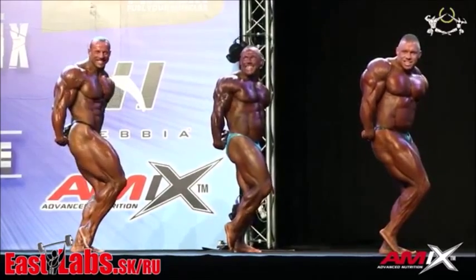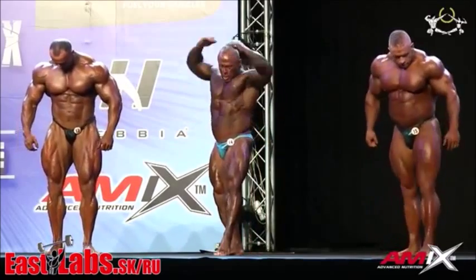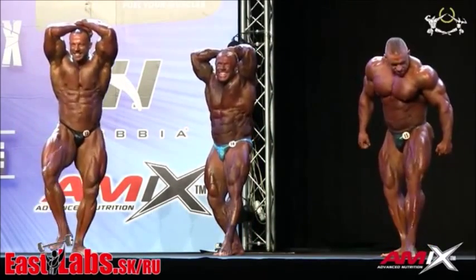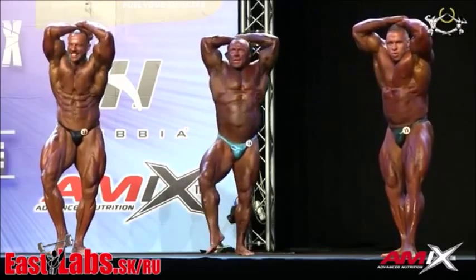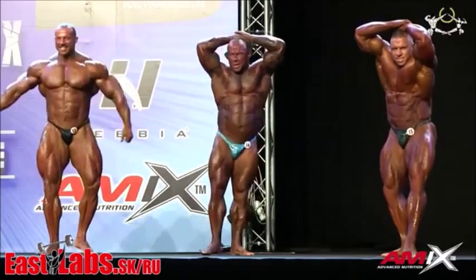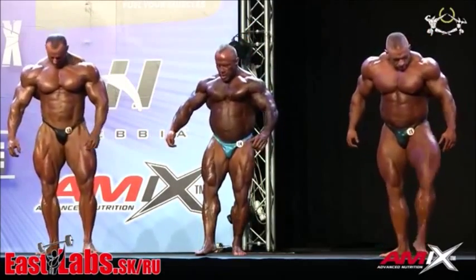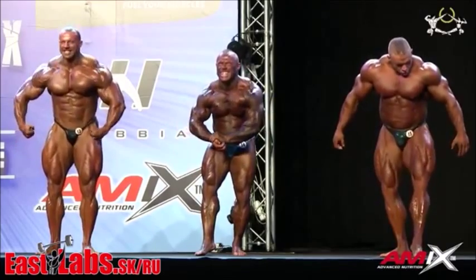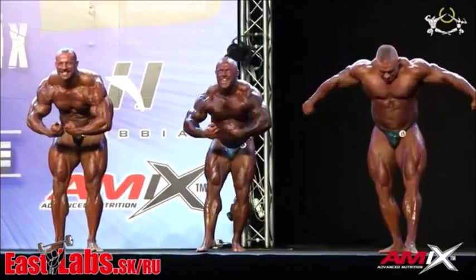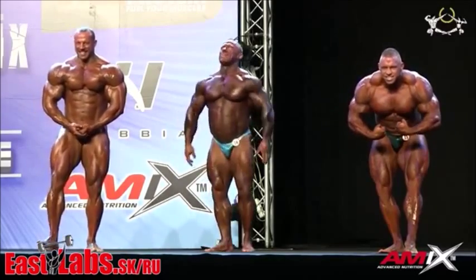Side tricep pose. And now we're going to end this comparison with the abs and thighs. There it is. Alright, a most muscular. As I see from here, I see winning this lineup, this small lineup, Shabunia from Belarus.